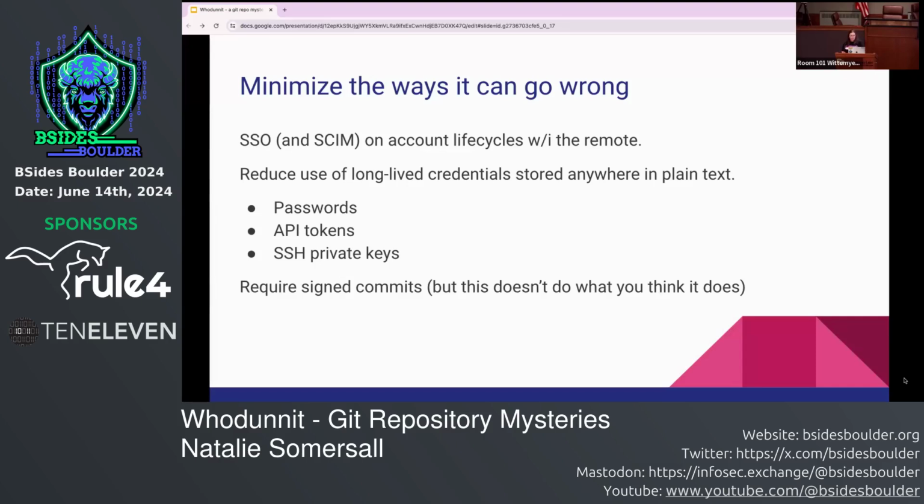It is 2024. I can't believe I'm still having this conversation, but I am. Please reduce the use of long-lived credentials anywhere they're ever stored in plain text. This is passwords, this is API tokens, but this is also SSH private keys. So again, we're talking about a lot of that intersection with endpoint management, which is its own multi-billion-dollar industry.